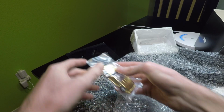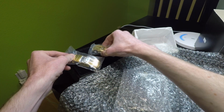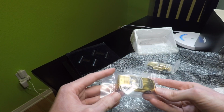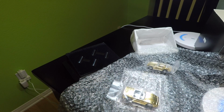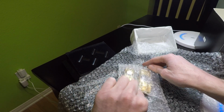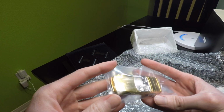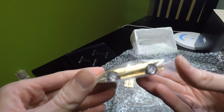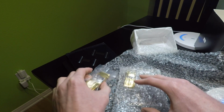Wow. And they sit in here like this. That is crazy. The shine and reflection that these 24 karat gold plated Hot Wheels cars produce is hard to explain in person. It's incredibly shiny. It's not a chrome finish, but you can see the brilliance in the light.